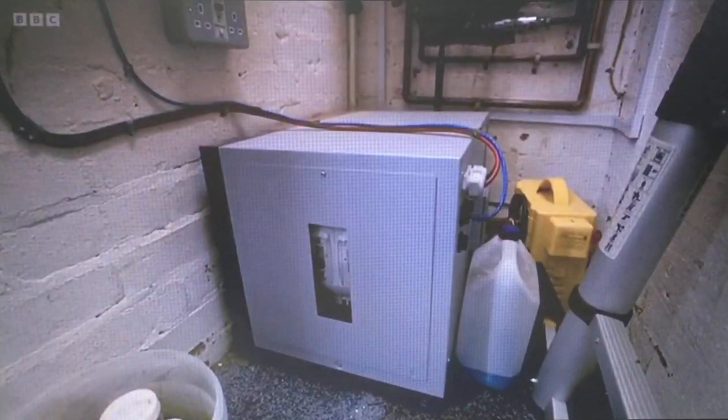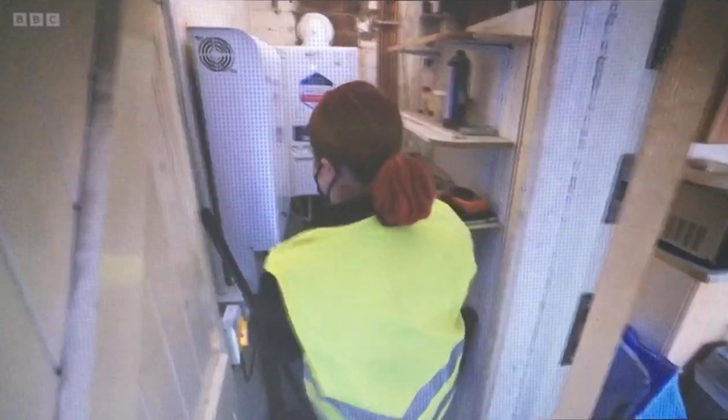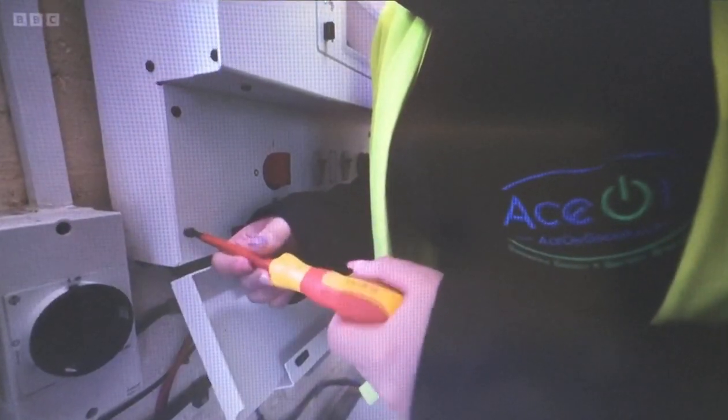The solar and battery systems were funded by the government's Getting Building Fund, which provided support to regional infrastructure projects during the pandemic. The great thing about the batteries is that even when there's no sun, Harry can still run his home on solar energy.